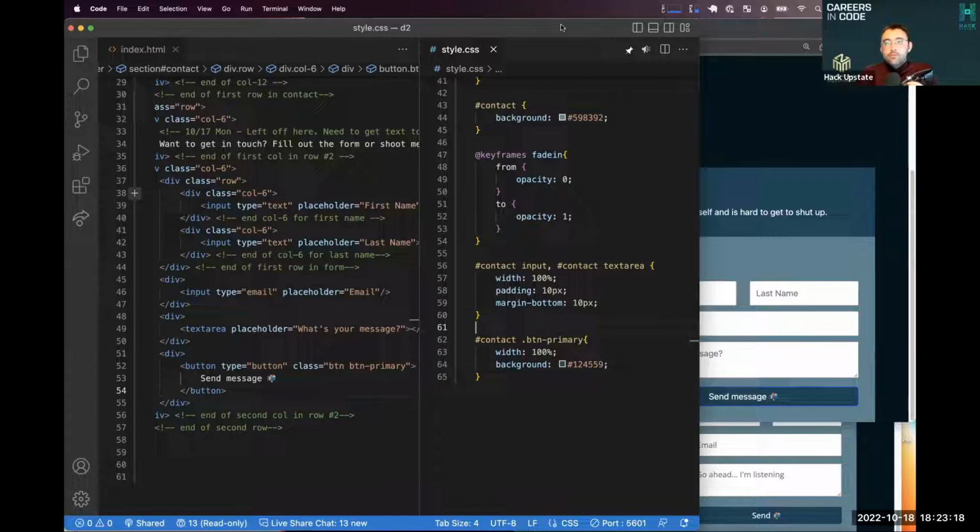Got 12 votes in on the poll. Glad to see that most of you guys are following along. Give everyone just a couple more minutes. Got another vote in there, and then we will move on.